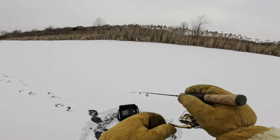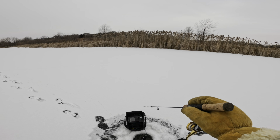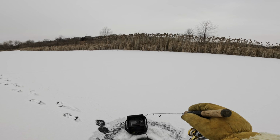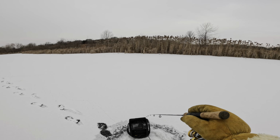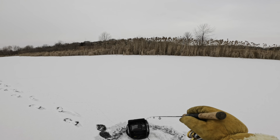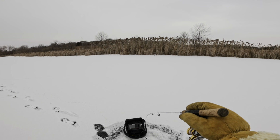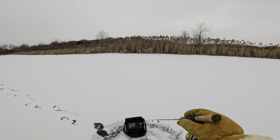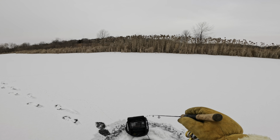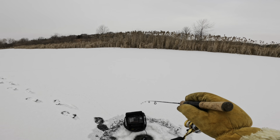Oh, here we go, big mark flying up on it. He's flying. Come on, dude. He flew all the way up from the bottom on it too. Here comes another one. This guy's gonna smoke it. These are big marks too, big marks. These are probably bass. Holy crap. I was like halfway down the water column and he flew up on it.